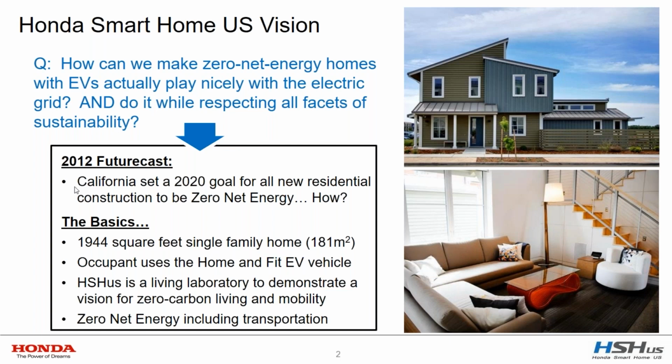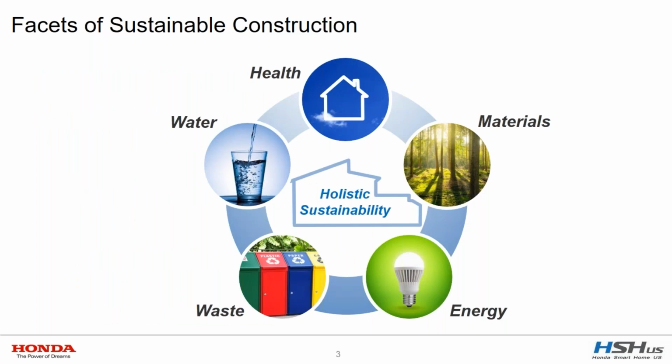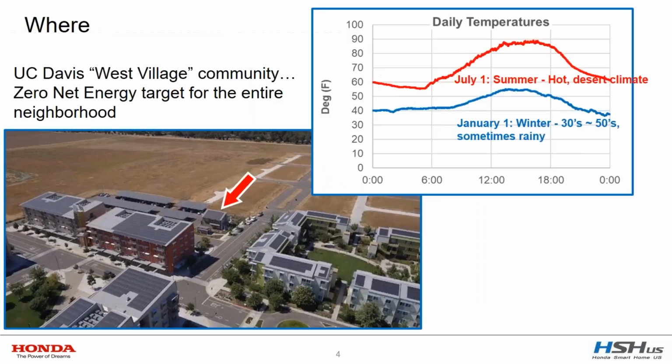And so for me, when we were thinking about this project, it really comes down to these 5 elements: not just energy, but water and waste and the health of the occupants, and critically the materials themselves. And we really tried to focus on all of these during the project development and execution.